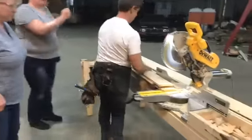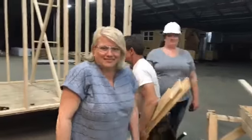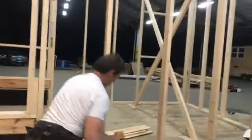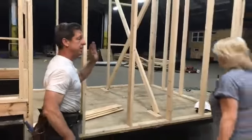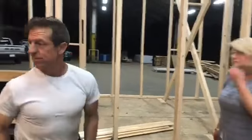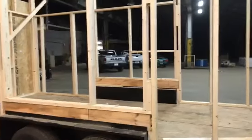All right. Now let's assume, we don't assume nothing, right? But let's assume that this house is ready. It's all sheeted and wired and plumbed and insulated. Right. The next step, we're going to put that on the walls.